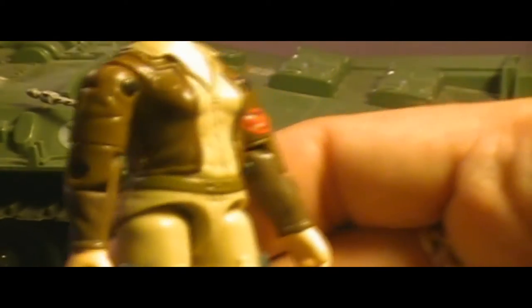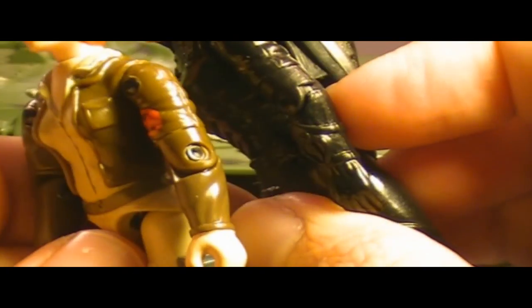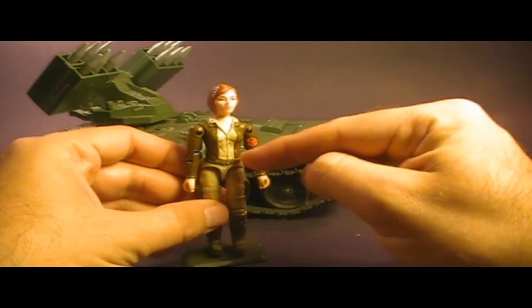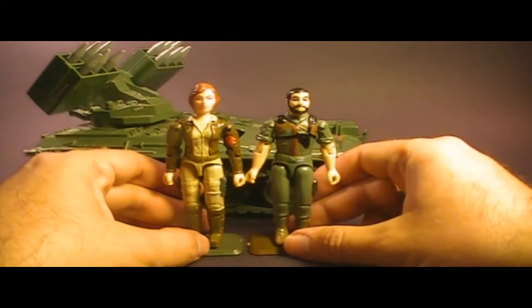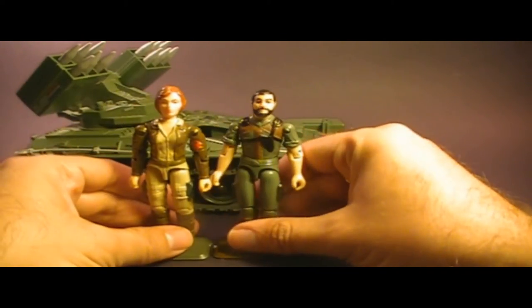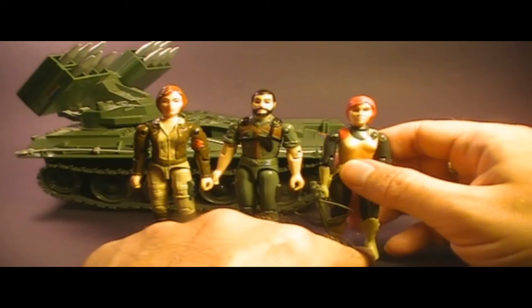However, in 1984, CoverGirl's upper arms were reused for the Baroness. As you can see, same upper arms. CoverGirl had a smaller waist piece than the male action figures did, but comparing her height to the standard height of the male figures, you can see she's about the same, if not slightly taller than Clutch here. That's a contrast to Scarlet, who was actually slightly shorter than the guys.